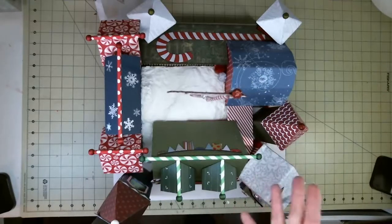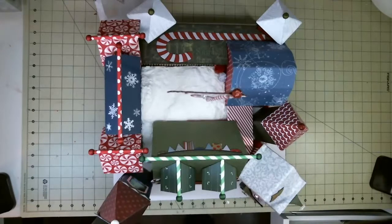And then also for storage, then the project isn't quite so tall because you can take the whole North Pole sign out. So that's just a quick bird's eye view of the top of the project.